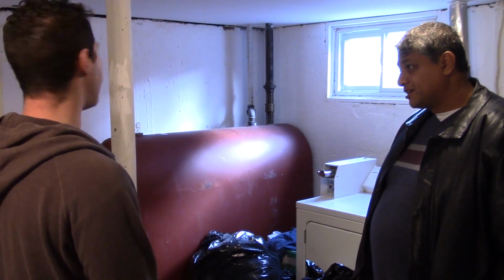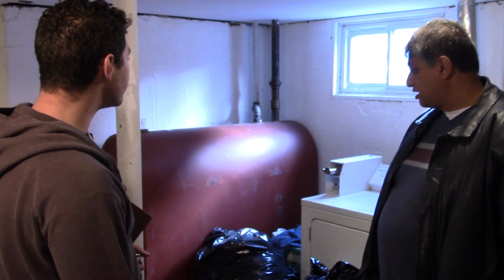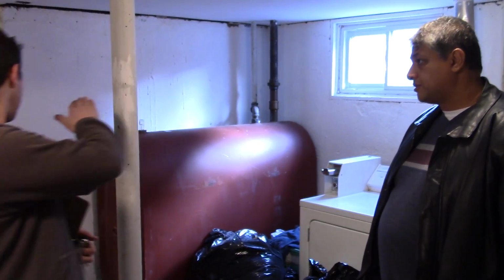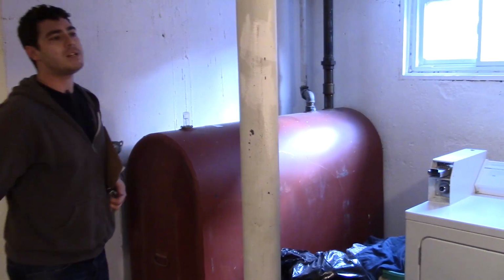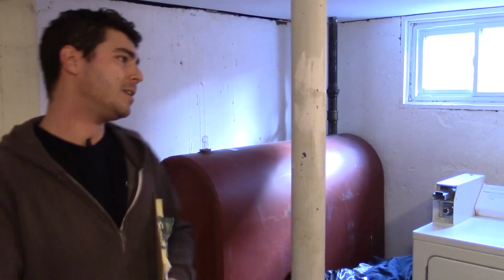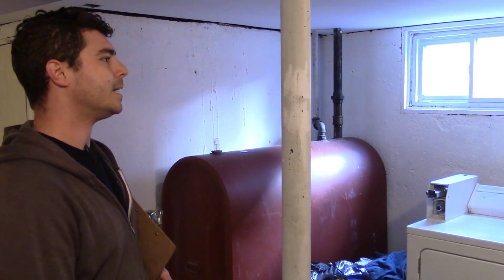Cost-wise? Maybe once a year. I haven't had to pay anything for it yet because it was already full when I took possession of the property. So we're a little above half right now. So I will have to call to get this thing filled up at some point. But I haven't had to take that step just yet. Okay, cool. Maybe in January I'll have to make a call. Right. Get the oil tank refilled.